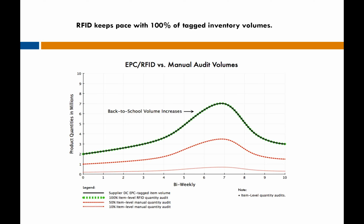What we can do with RFID is we can go to what's called a 100% quantity audit. We're using RFID scanners so we can read everything in that box without opening it. So we know for 100% of the items that we ship out to the store exactly what was supposed to be in that box. That's really important for retailers to make sure that they get the accurate inventory that they requested, and for suppliers to make sure that they're shipping what was being ordered.